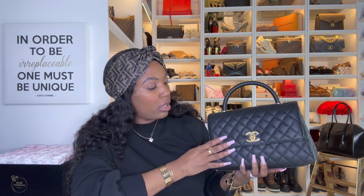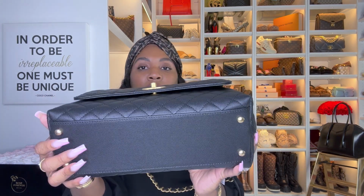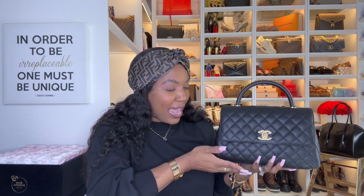Oh, this is caviar leather. You know, some of Chanel's bags, the calfskin, are super easy to scratch and things like that. Well, this one is a little more durable. I am going to order maybe a base shaper. I don't think I need to because this is really structured with the feet at the bottom. But I think I'm just going to order inserts because I don't want a mess. I don't know how you get dust or crumbs in the bottom of your bags. I have no idea how that happens sometimes if you carry a bag a lot.